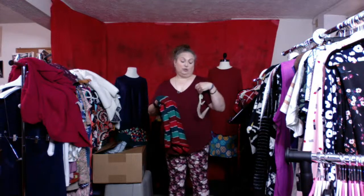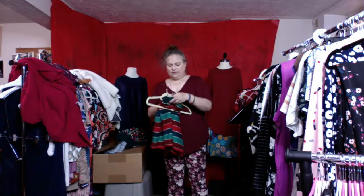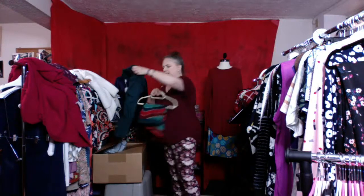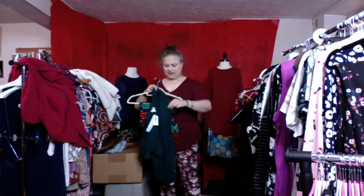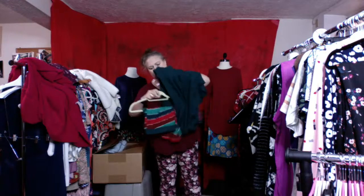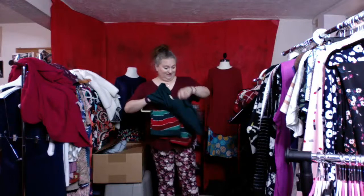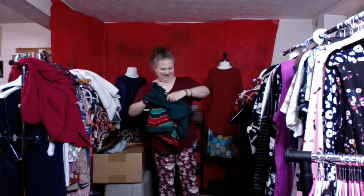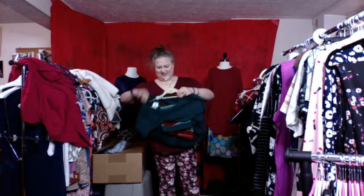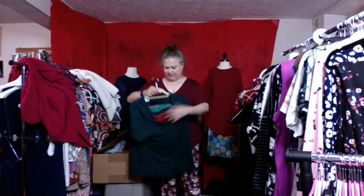Like I said, these are in no particular order. They're just kind of how we grabbed them out of the box last night when we first showed them. So, and I'm going to try, like I said, to hang them a little more nicely than I did last night. I was just literally throwing them on hangers. And I might give up. Yep. Gets a little hairy in there. But they're so pretty. That deep, deep green.